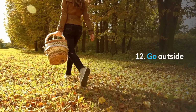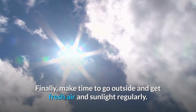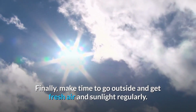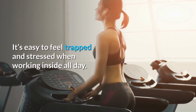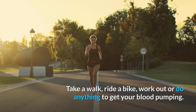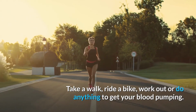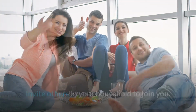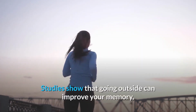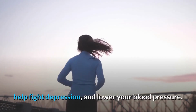12. Go outside. Finally, make time to go outside and get fresh air and sunlight regularly. It's easy to feel trapped and stressed when working inside all day. Take a walk, ride a bike, work out, or do anything to get your blood pumping. Invite others in your household to join you. Studies show that going outside can improve your memory, help fight depression, and lower your blood pressure.